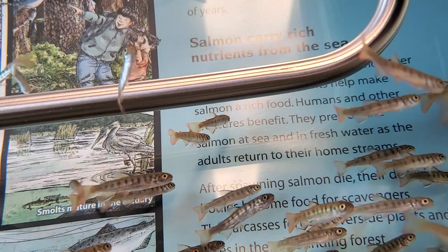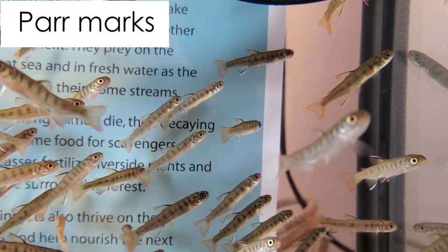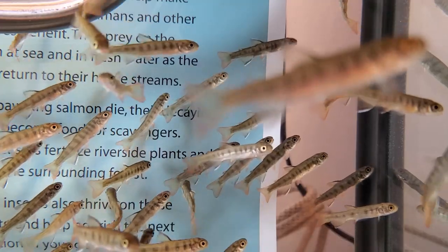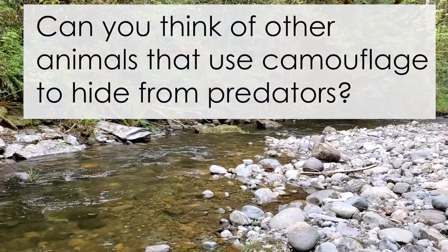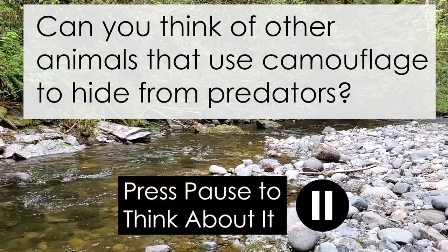At this stage, fry develop dark-colored bars on their bodies called parr marks. Parr marks help fry blend into the shadows and camouflage them from predators. Can you think of other animals that use camouflage to hide from predators?